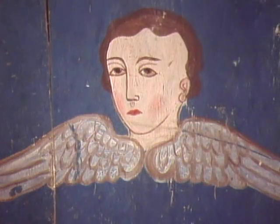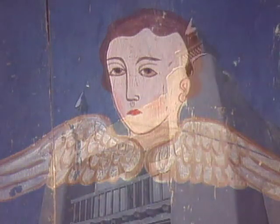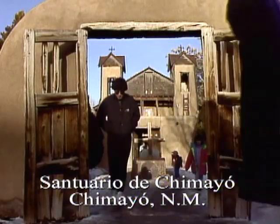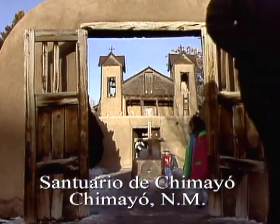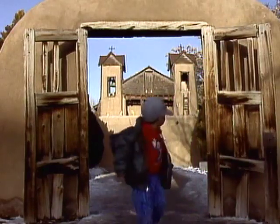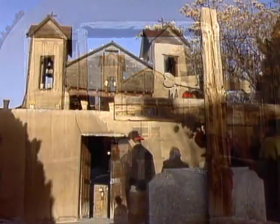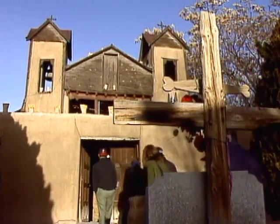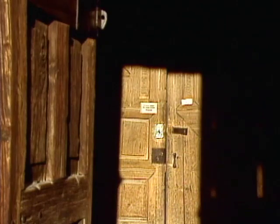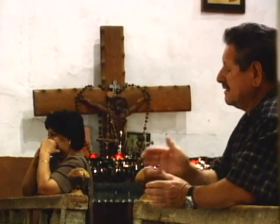Peaceful and beautiful, San José de Gracia is a very spiritual place. Some say this must be what heaven is like. To many people, the Santuario de Chimayo is the spiritual heart of New Mexico. Thousands find their way there during the year, and almost 30,000 pilgrims visit during Holy Week.